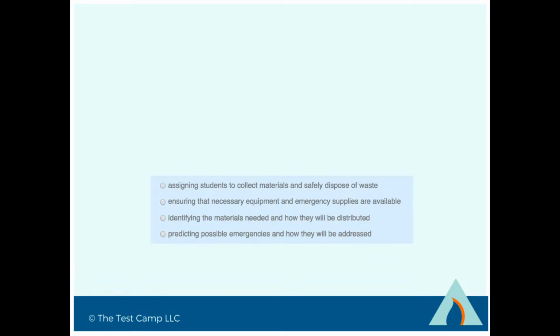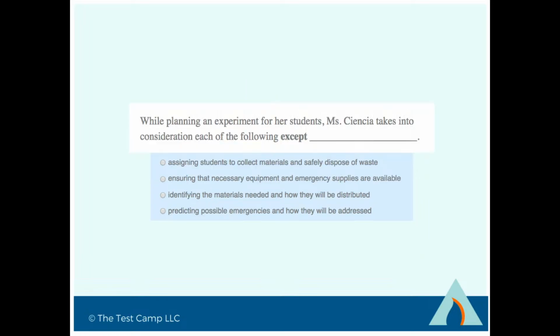Let's go through the first one together, starting only with the answer set. Go ahead and take a moment and look at that. They're going to be predicting emergencies, identifying materials needed, equipment and emergency supplies are good. All right, and then assigning students to collect materials. This sounds like a question based on planning. I don't think we would be assigning students to do that. We're talking about safety.